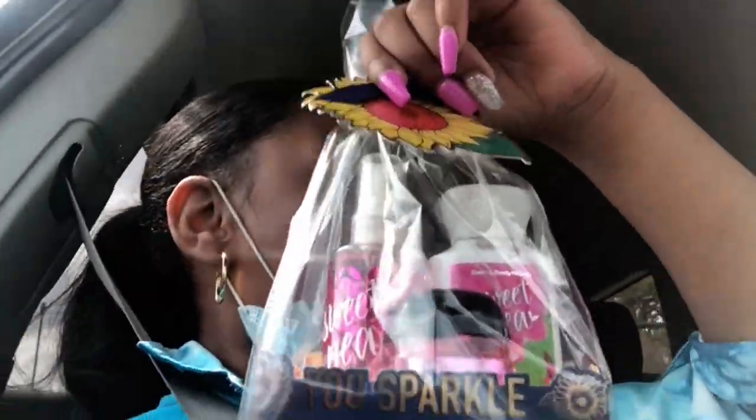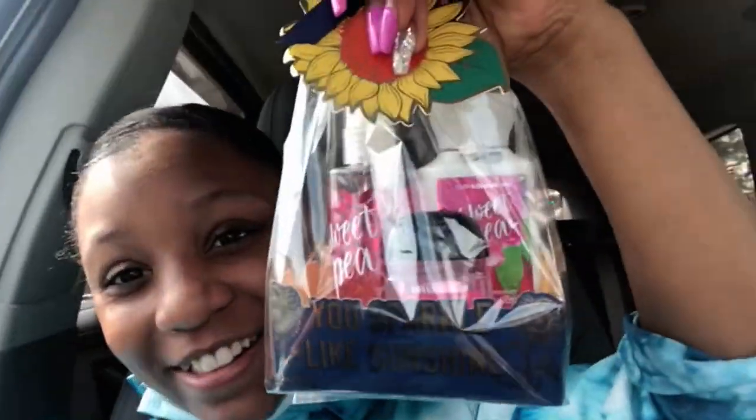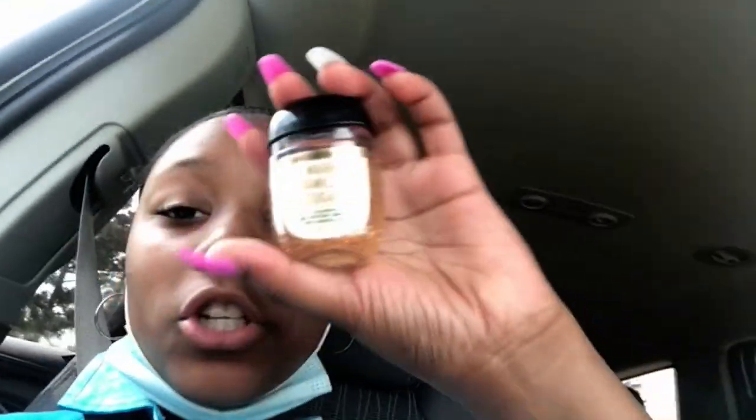sweet pea, yeah. I said that at first, but I thought I was wrong. Sweet pea. I think I said that right, but this is it. I don't know where I put it. Oh, it's right here. And what is this one? Oh, that's the same one. Oh, well. And I got the warm vanilla sugar.